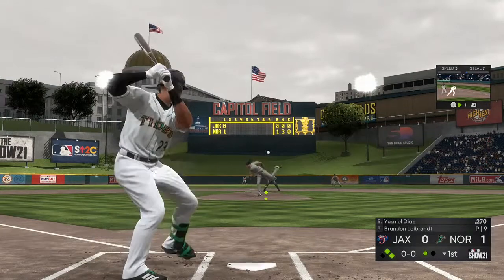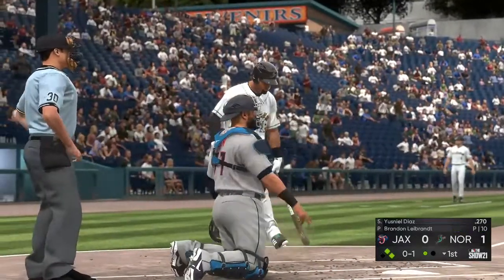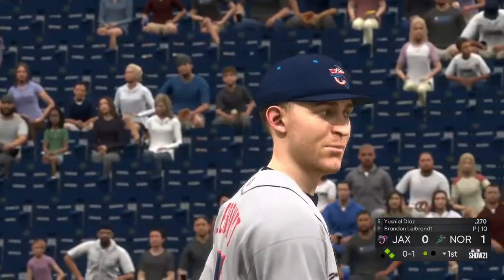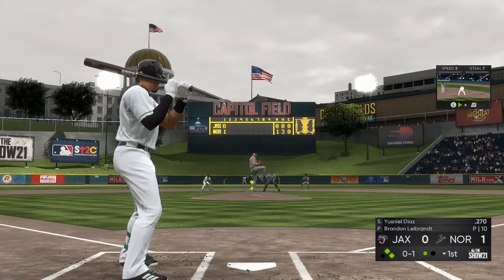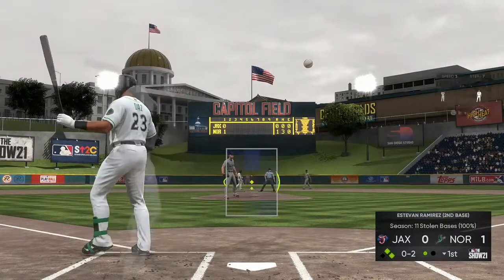Yusniel Diaz is the next to bat as he'll try to hold back on the swing, but he went around for the first strike. Tough situation early out on the mound, but if he can limit the damage right here, might build some confidence and get him rolling. Runners are at first and second with 1 away. That's in there, and he's deep in the hole now. 0-2.